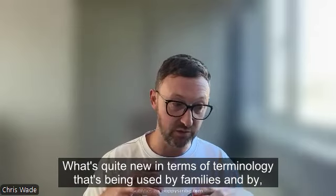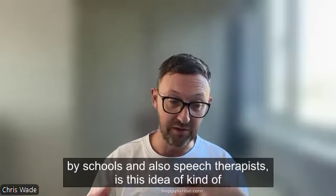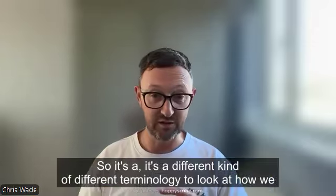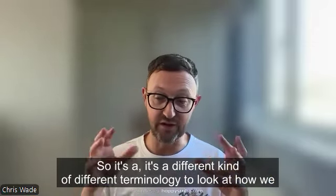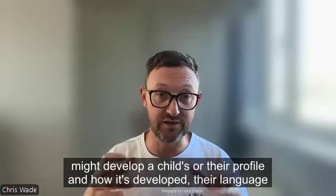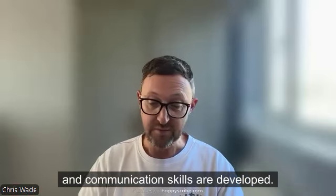What's quite new in terms of terminology being used by families, schools and also speech therapists is this idea of gestalt language processing. It's a different terminology to look at how we might develop a child's profile and how their language and communication skills are developed.